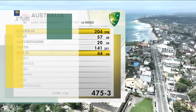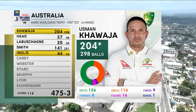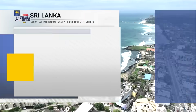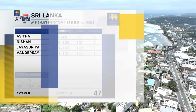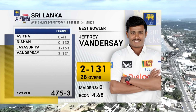204 to his name, an unbeaten 204 from 298. He's been just quite magnificent from the moment he walked out yesterday morning. He's batted throughout 4 sessions, 16 fours and a 6. As for Sri Lanka, Asitha Fernando, 7 overs of seam yesterday, the rest all spin. Prabath Jayasuriya has bowled 49 overs from the Galle Fort end.